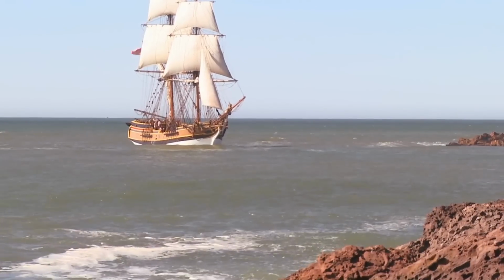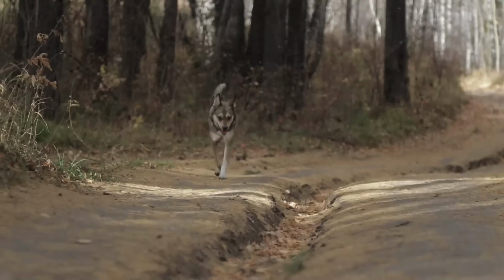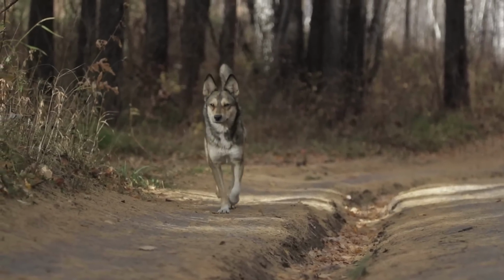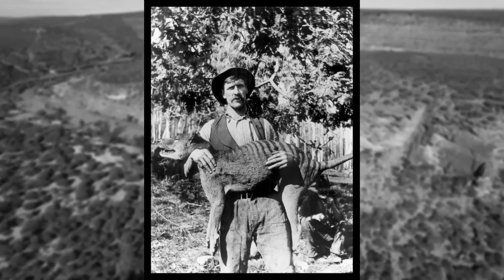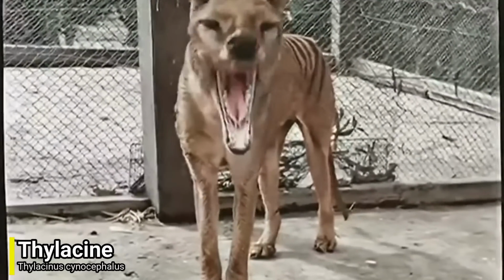The Europeans brought with them many invasive species, such as dogs, cats, and of course rats. These creatures competed with the native species, and in some cases targeted them directly. As well as this, the Europeans would also hunt the native fauna, and this led to the extinction of many iconic native species, such as the Tasmanian tiger, also known as the thylacine.